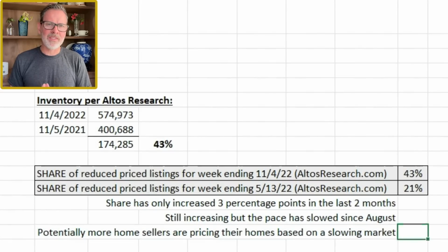And because the share of reduced price listings has been more or less slowing over the past couple of months here, we could be seeing more home sellers pricing their houses more appropriately given the fact that our housing market has been slowing down. In other words, we may be seeing fewer overzealous home sellers, which is causing the growth rate of price reductions to not increase like it once did before August.